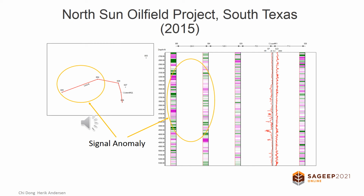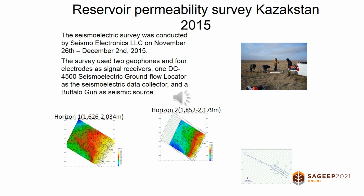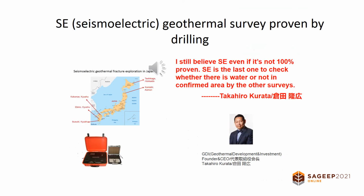It is an oil production evaluation survey with the seismoelectric in North Sun, Texas. It is a relative permeability survey to evaluate the reservoir and to avoid the dry hole in Kazakhstan in 2015. In 2017 and 2018, we did 5 geothermal surveys in Japan. The complex volcanic geology in Japan makes it very difficult to detect small fractures below 1,000 to 2,000 meters. They tried all other geophysics surveys, none of them worked. Our seismoelectricity survey helped them get hot water below 1,000 meters.